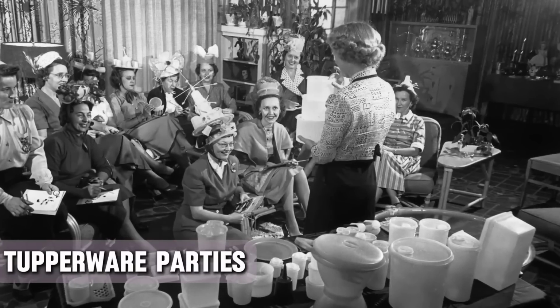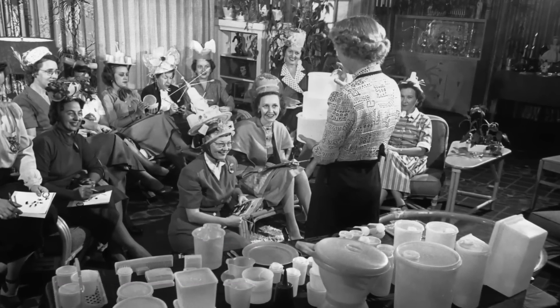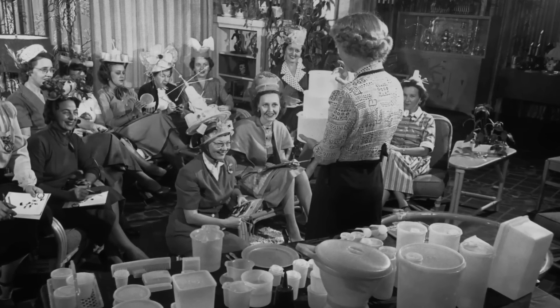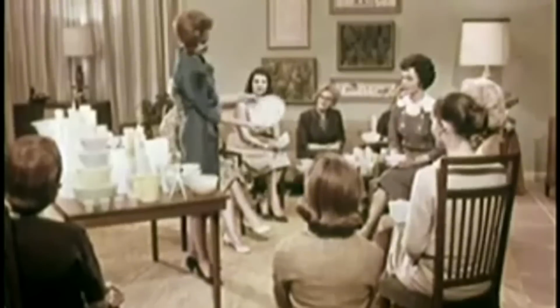Tupperware parties took off in the 1950s, introduced by Tupperware Brands Corporation as an innovative marketing strategy. These home-based selling events saw hosts inviting friends and family over to check out and purchase Tupperware products. The popularity of these parties peaked in the 1970s, combining social gatherings with business opportunities, especially for women.